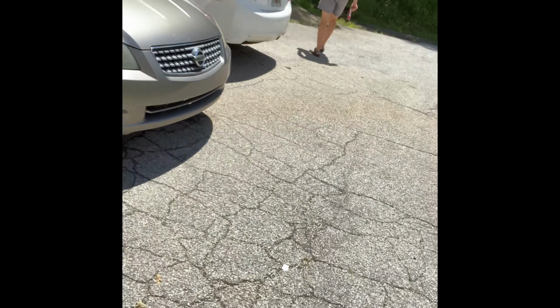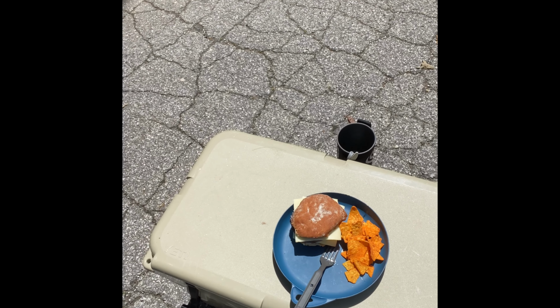We're stopping for lunch at Dick's Creek Gap. The Appalachian Trail crosses here, so another place of some nostalgia for me and Eric. Just made our double cheeseburger, Doritos. Get some drinks, and we're gonna go up here in the woods, a little picnic table, and hang out, have lunch.